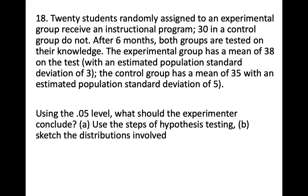The experimental group has a mean of 38 on the test with an estimated population standard deviation of 3. Okay, that's nice. We don't have to actually go through the calculations of figuring that out. It's given to us. The control group has a mean of 35 with an estimated population standard deviation of 5. Using the 0.05 level, what should the experimenter conclude? Use the steps of hypothesis testing and sketch the distributions involved. Okay.